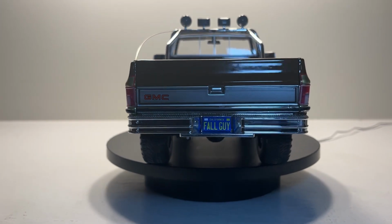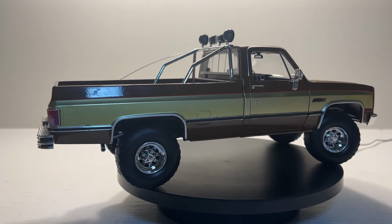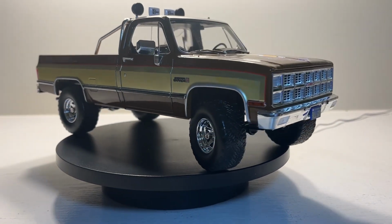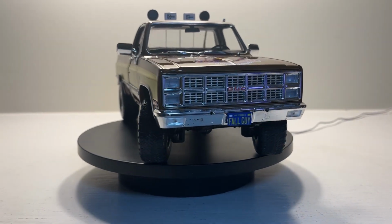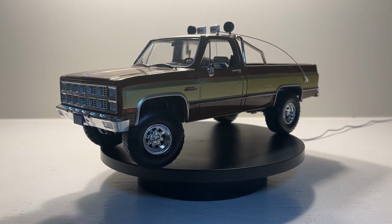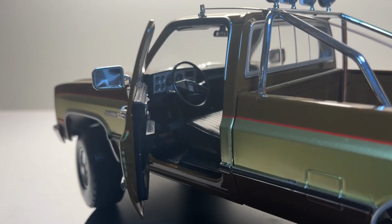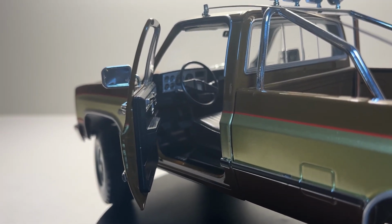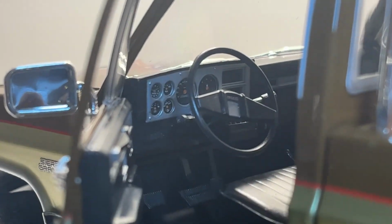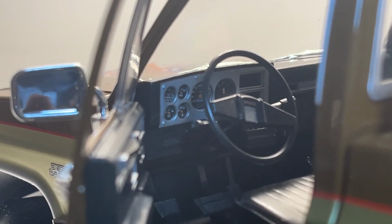GMC logo, tailgate, working tailgate. It's got the daylighters up top like it did on the show. It's got the wheels that look just like it did on the show. And it even looks good without the front bull bar. Now, I'm not going to put Glenn's bull bar on. I'll show you with my assembled one downstairs. Now, fellas, this is worth the price of admission right here. The Fall Guy truck on the new Retro Collectibles look-see set at the Cowie Diecast Museum.